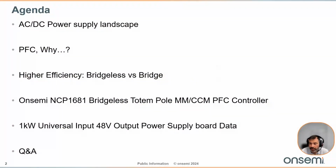So here is the agenda for today. We will take a look at the AC/DC power supply landscape. Then we will talk about PFC, or power factor corrector: why it's needed, the solutions that can be implemented, and the control techniques, especially CRM, or critical conduction mode. Then higher efficiency, and why there is a growing demand for energy efficient solutions. We will compare bridge versus bridgeless totem pole and which performs better.